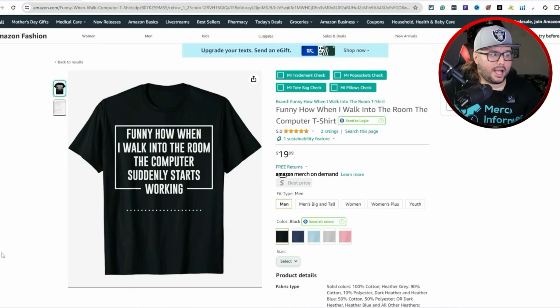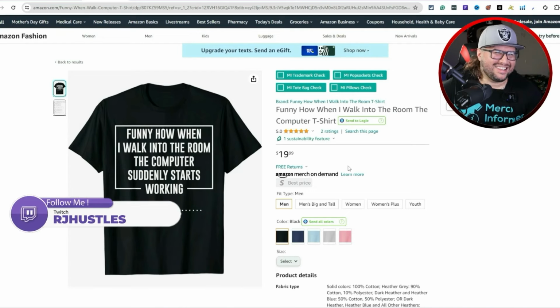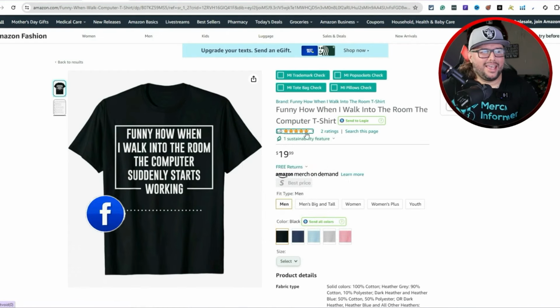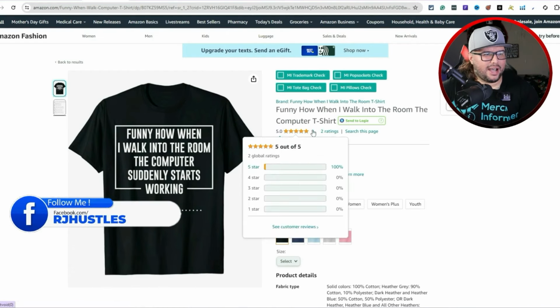Next idea is "Funny how when I walk into the room, the computer suddenly starts working." I can relate to this. I feel this, you know what I mean? And it's simple text-based design. This design can probably be created in like 2 minutes, right? A minute. And 5.0 out of 5, 2 ratings.